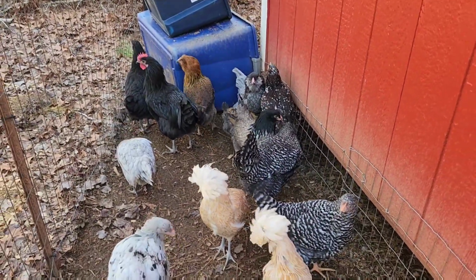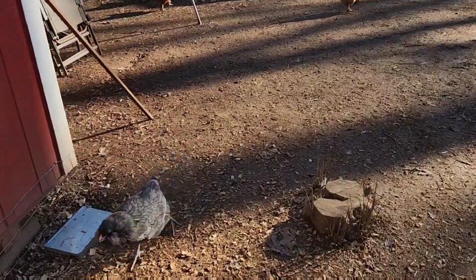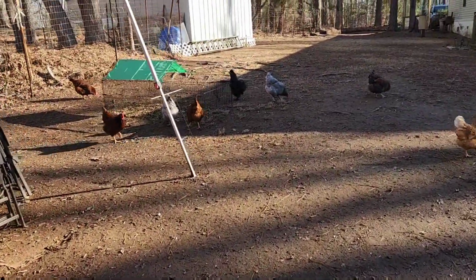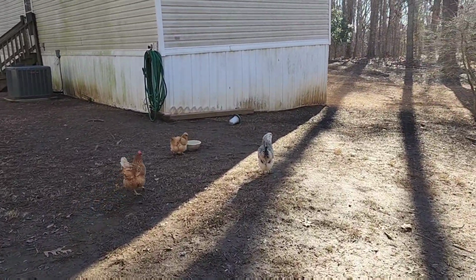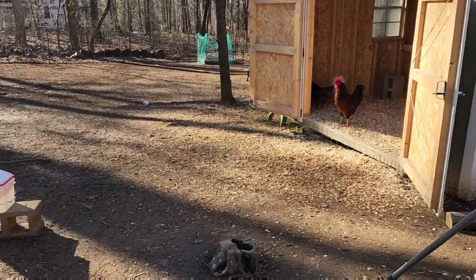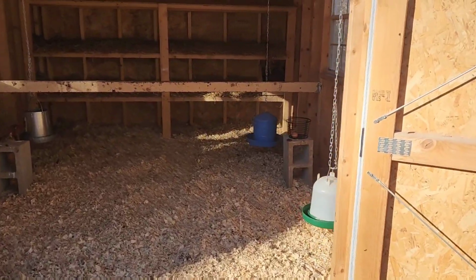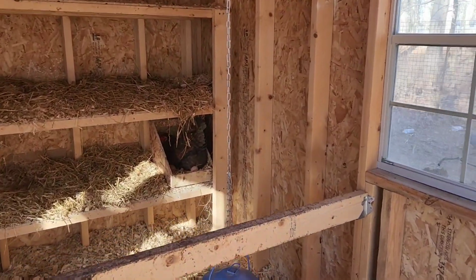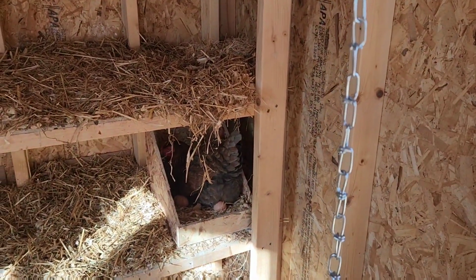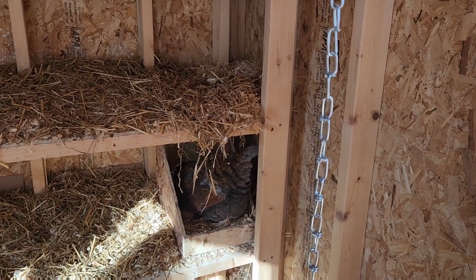Alright, well that is pretty much the update on all the babies and the adults. Let's go check them out one more time. Here's one of the babies right here. And then most of the adults are over here roaming around. Poppy over there getting a drink. And most of them are kind of in here. She got down and the other one popped up. You gotta get some of those eggs because you see there's eggs over there. I gotta get them before they start kicking them out of the thing.